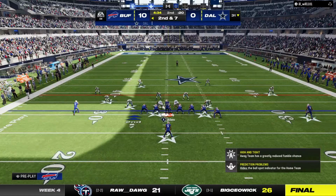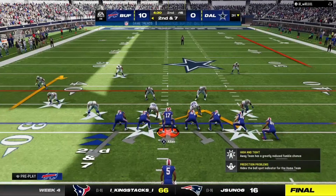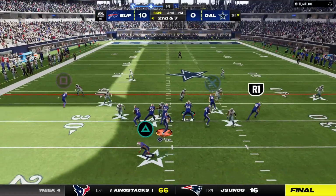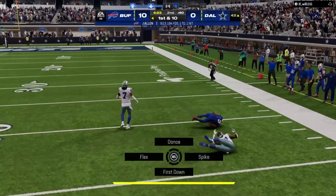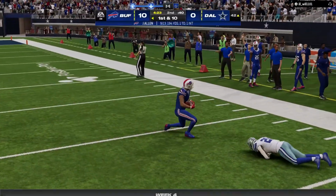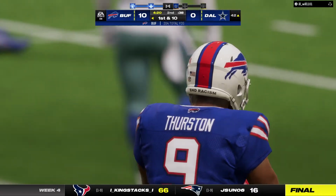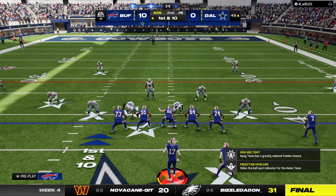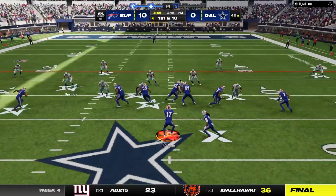Snap will come from the 31 on 2nd and 7. Allen. Throwing right, and that's complete. And he'll have it past midfield almost to the 40 before being taken down. So from Cowboy territory now, here's 1st and 10 at the 42-yard line.